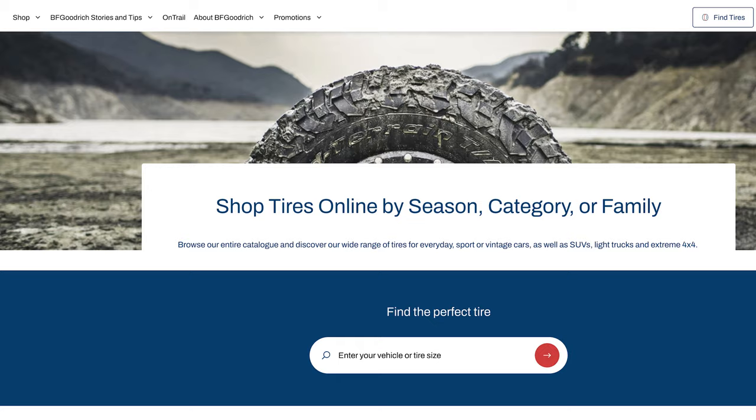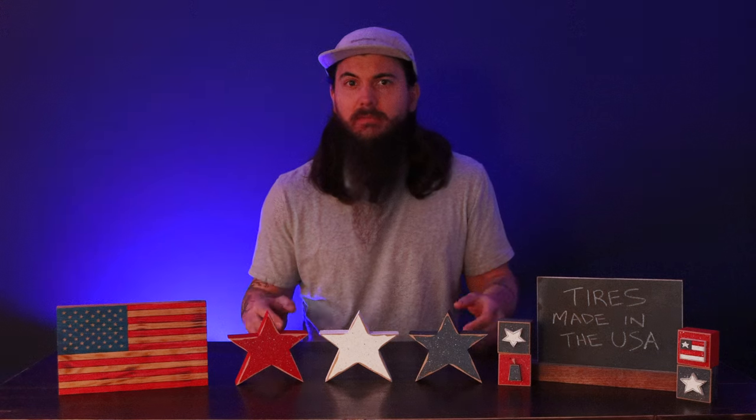Unfortunately, they were acquired by Michelin, which is a French company, in 1990, but they still manufacture some tires in the US. Their parent company, Michelin, also manufactures some tires in the US, so if you're looking at them as well, just look up those plant codes and you should be able to find some models that are made here.